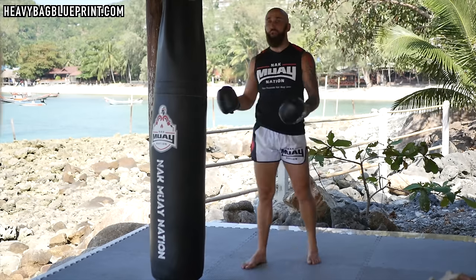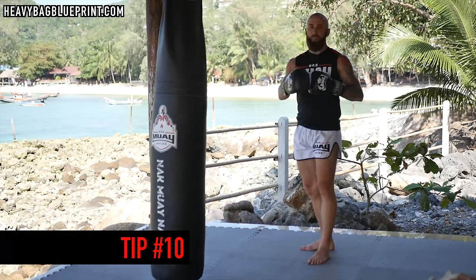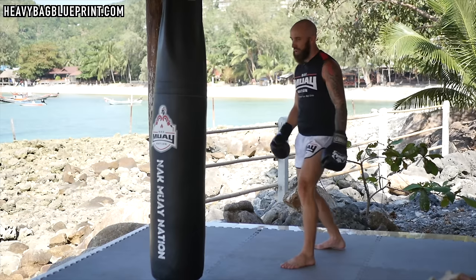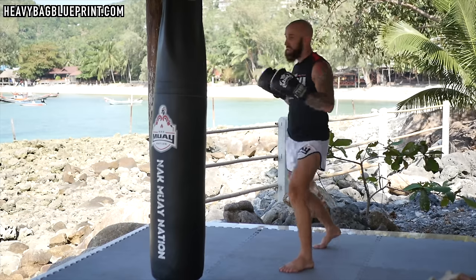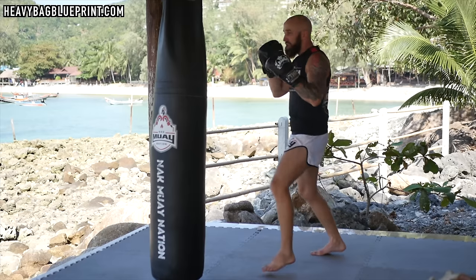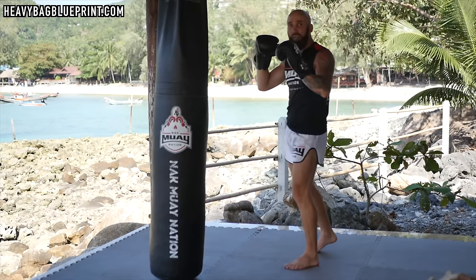Tip number 10 is utilizing fakes and feints, okay? I like to break down the difference like this. Feints are like the step before a fake. A feint is just kind of like a quick little shoulder turn, hip turn, and foot turn, okay? A fake is I'm actually getting a little bit closer and actually throwing the strike, and then I'm following that up, okay? So think of your combination not just as like a jab cross hook, right? But maybe a fake jab, and then a jab cross hook, then a check, okay?